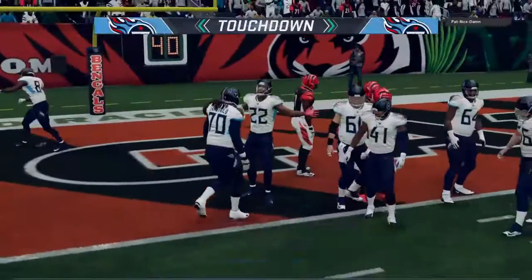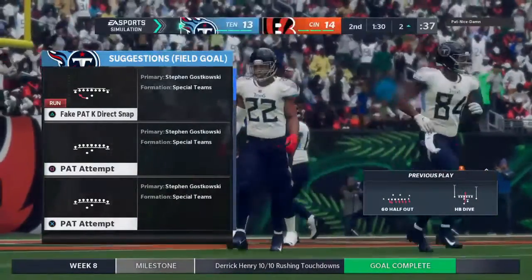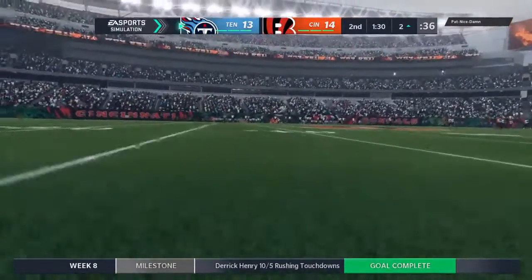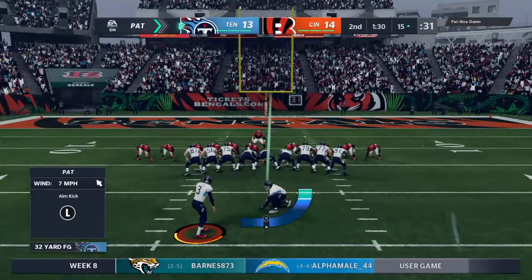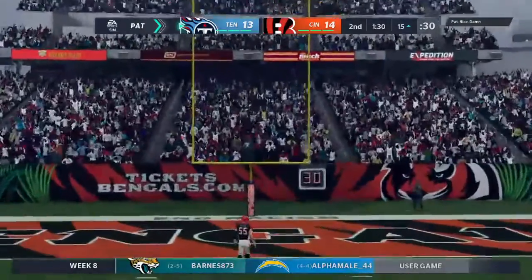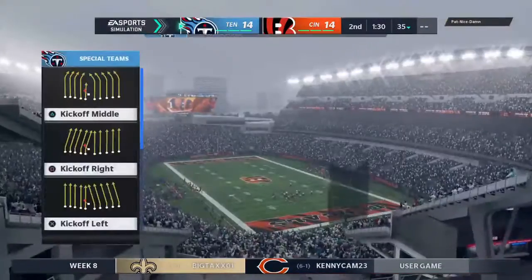And he will take this one in for a Titans touchdown. Derrick Henry, his 11th touchdown of the year. And the Titans are an extra point away from tying this thing up. This has just been an offensive explosion here in the 2nd quarter. Yeah, held scoreless in the 1st quarter. Now they find the end zone again here in the 2nd.